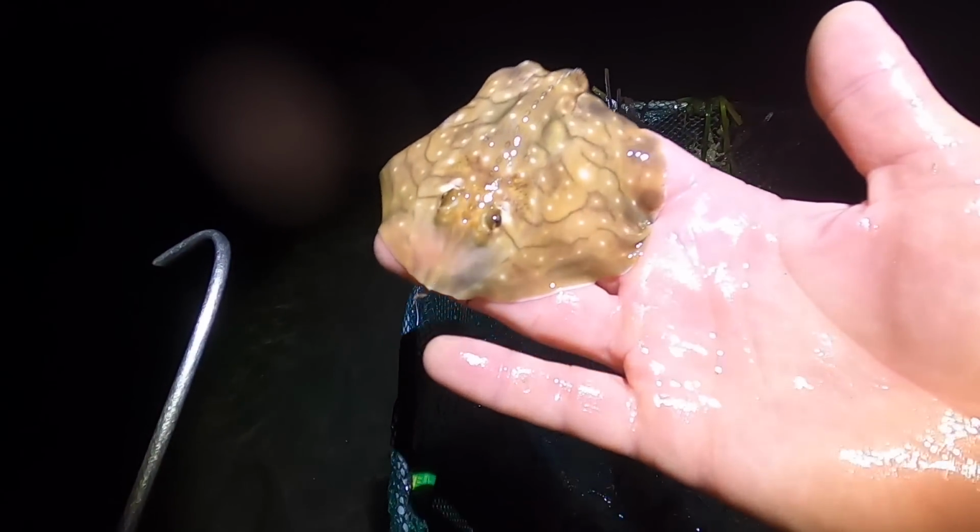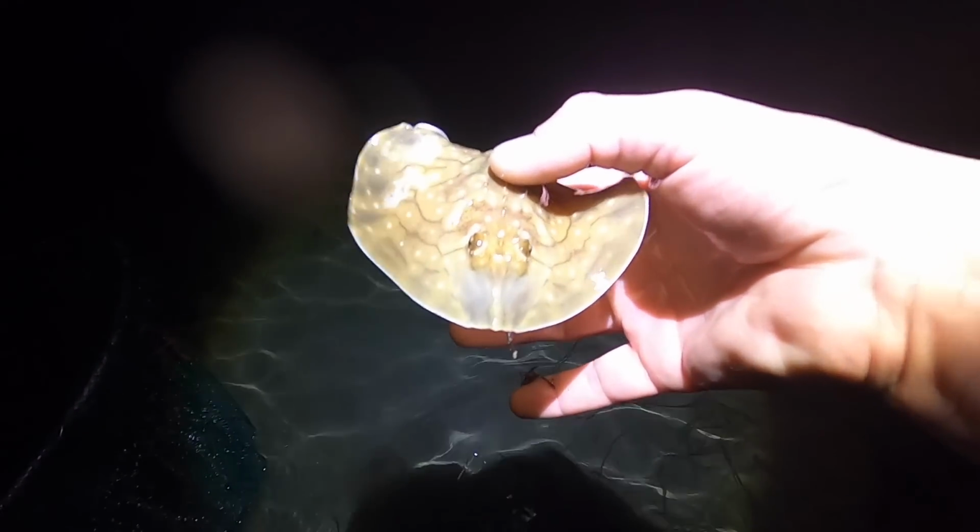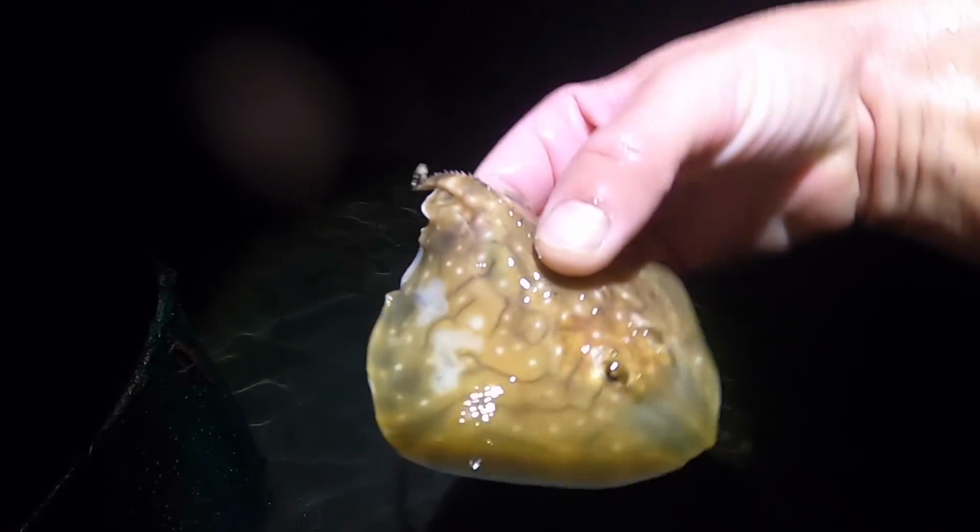What is that, a little undulate? Check that out. I just found a tiny little undulate ray. That's a first. Look at that. That is perfection in miniature, that little beast. Tiny little undulate ray. Wow, what a cool creature.